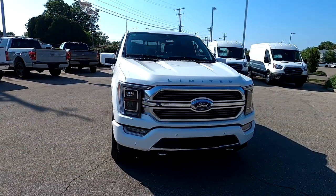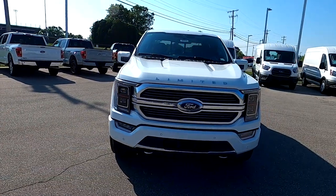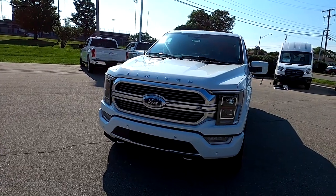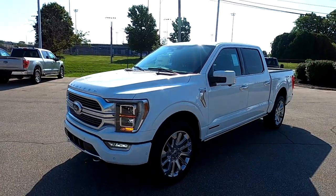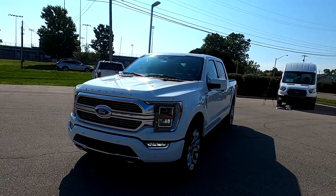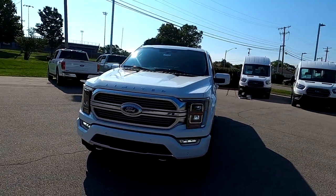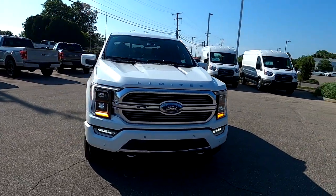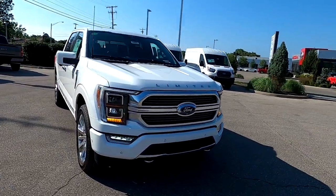Alright, walking around the front of the truck, as you can see, it does look a lot different from the other F-150s due to the Limited badging and the large grill treatment. As we walk around the front of the F-150 Limited, it is an absolutely gorgeous truck. It looks phenomenal in this White Star tri-coat metallic paint. Does have a lot of satin aluminum trim.